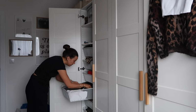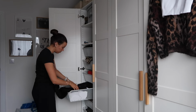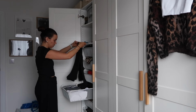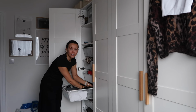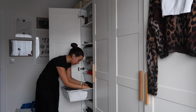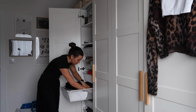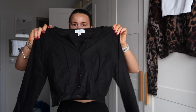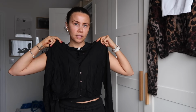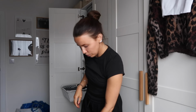I really need to go through some of this because there is a lot that's just like, I think this is a thermal. Yeah, this is a thermal top. A thermal roll neck, because I love roll necks in winter and I thought let's buy a thermal one. That's a long sleeve top. This one is from Pretty Lavish. This was actually a summery top that I feel like I could style up into the winter. It's just got buttons down the front and then it's got long sleeves. Let's keep that out as a potential for this video.